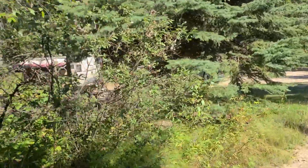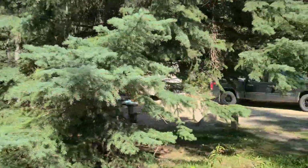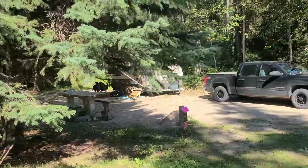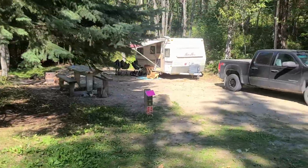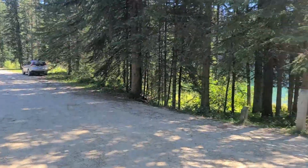This is the site we chose. It's nice because it's kind of right at the beginning. You get a little bit of shade throughout the day, and we've got a little trailer, but you can have a bigger trailer in there if you need it. So that's our setup for the next 3 nights.